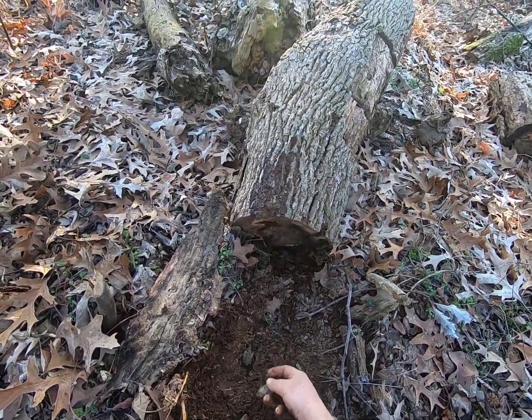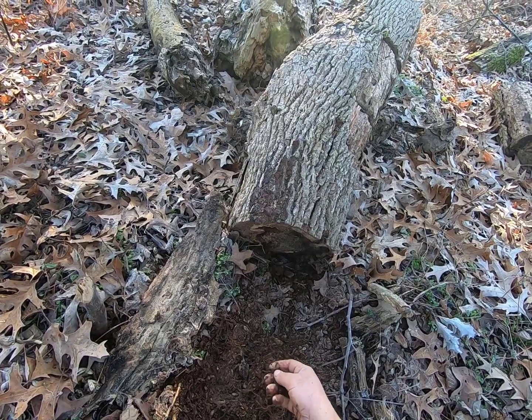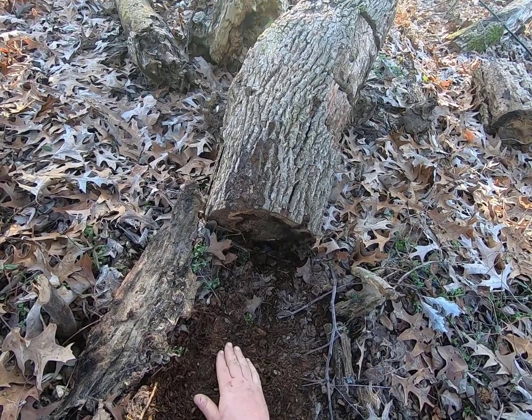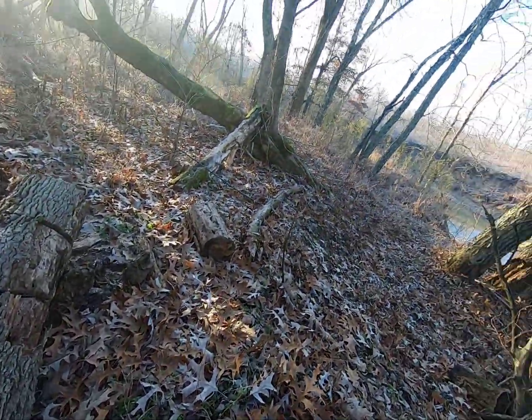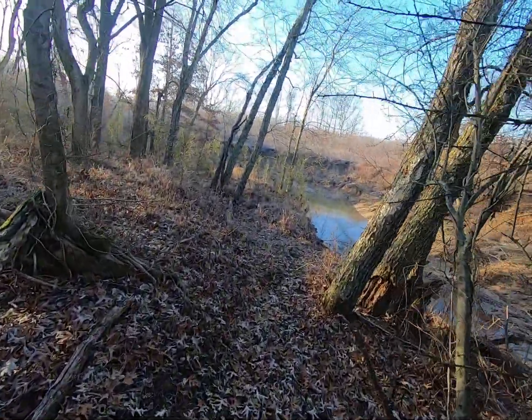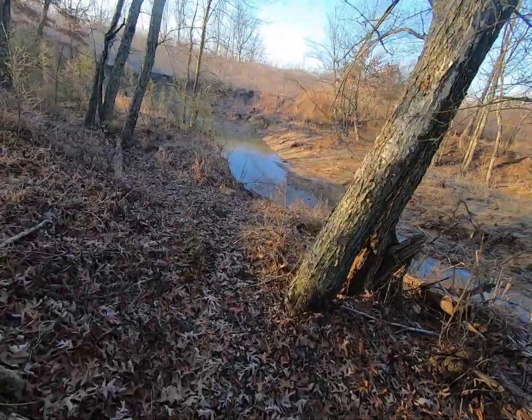Let's take a little bit. This is almost like peat moss. This old rotten log here, we're just going to cover that trap with it. Right there, that's good. Let's see down here and see if we might have him in this other set where he used this trail or this snare.